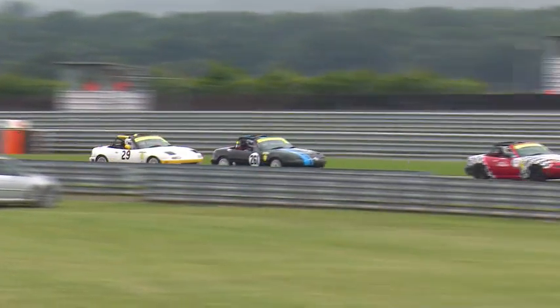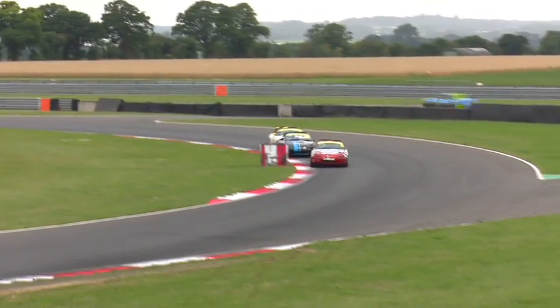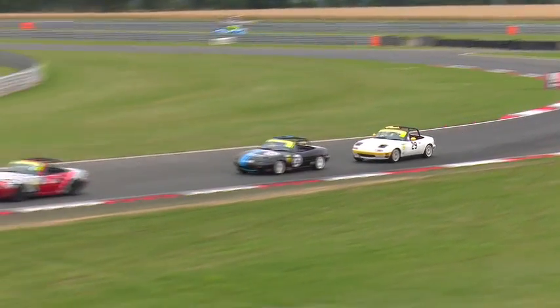hairpin. Well, all changing round again. Rawls now down to second. Kevin Brent, who started second on the grid, back in front. Adam Craig's got the fastest lap thus far.